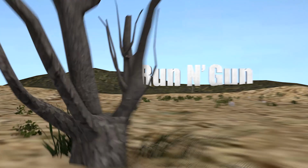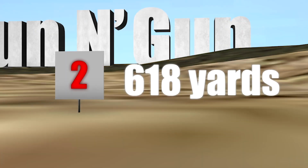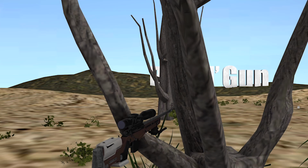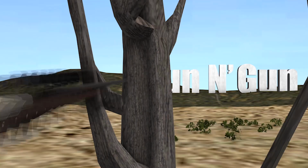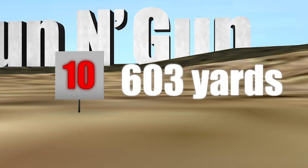Run and gun. With a round count of 10 and a 2-minute time limit, shooter must move to position 1 and engage target 1 with 2 shots, then transition to position 2 and engage target 2 with 3 shots, then position 3 to engage target 3 with 2 shots. Finally, position 4 to engage target 2 with 2 shots, and target 1 with 1 shot.